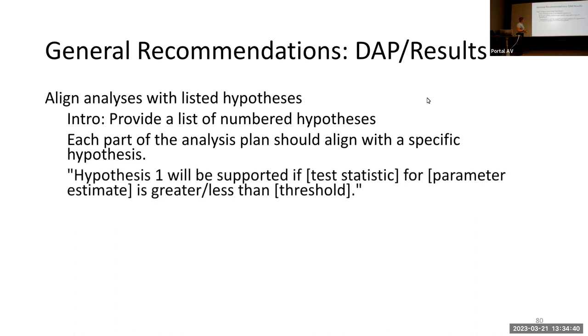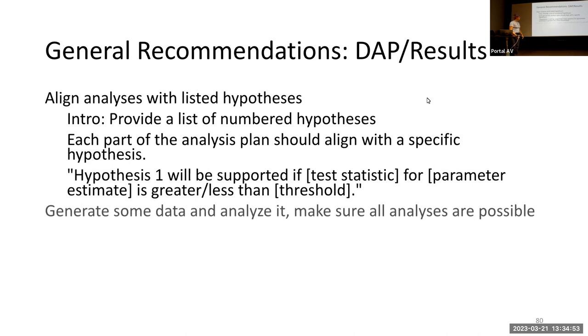And you can be very specific about this, where you might say hypothesis one will be supported if this specific test statistic for this specific parameter is greater than or less than a specific threshold. So you want to be very specific about that. I highly recommend, if this is within your skill set, and I'll talk about a couple different ways that you could do this, to generate some fake data and analyze it.